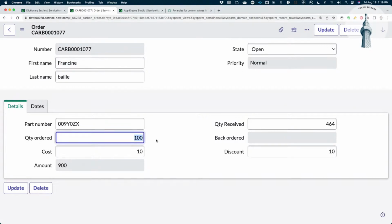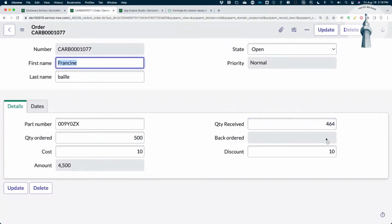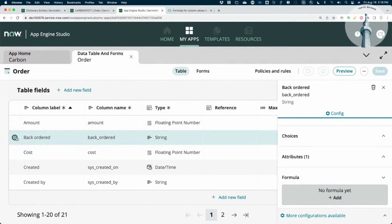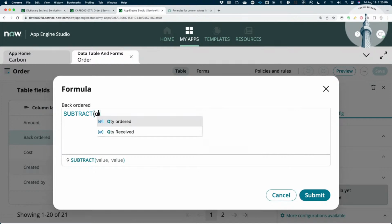That's just a subtract. We should have done another easy one. Let's say we ordered 500. If we ordered 500 and the number received was 464, I'm going to do it just so we can end on a high note here and get all our requirements done. What was it? It was back ordered. Back ordered is going to be, this will be easy compared to the last one. Subtract. We should have done this easy so we remembered subtract. Quantity ordered minus quantity received.